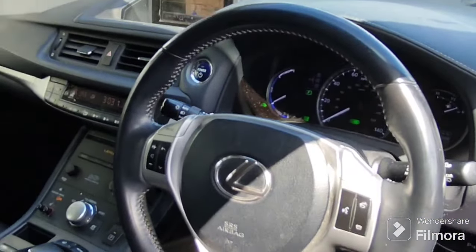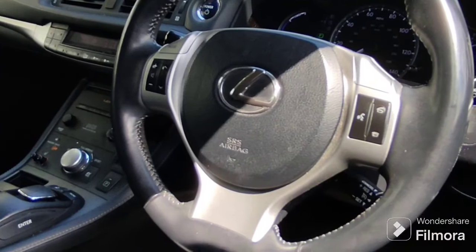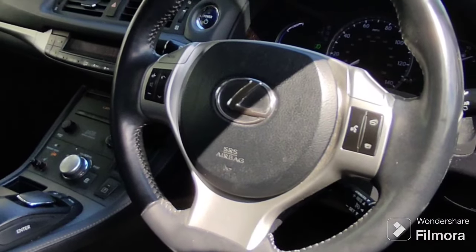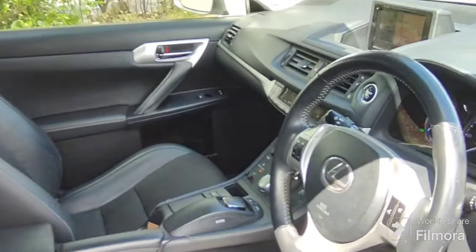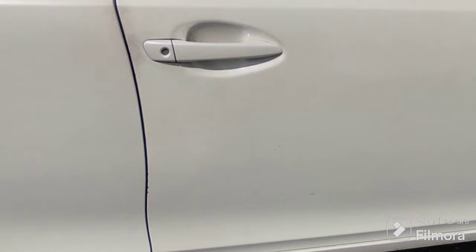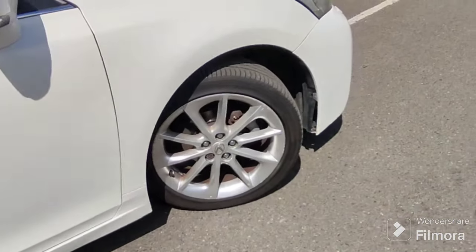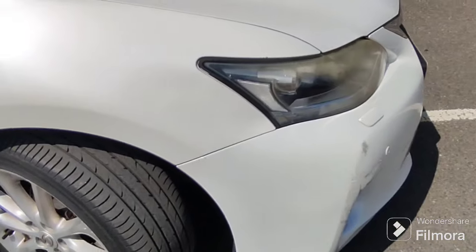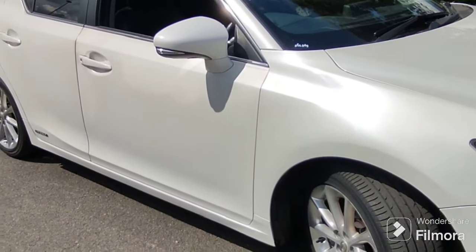So here's to hoping I'll get the work done, and I'm going to aim, I think, for around £600 to £800 on this one. It should have been over £1,000, but you can't win them all. It just needs a little bit more bodywork than I thought. I thought it was just going to be this front bumper and a little bit of a polish on these two doors.